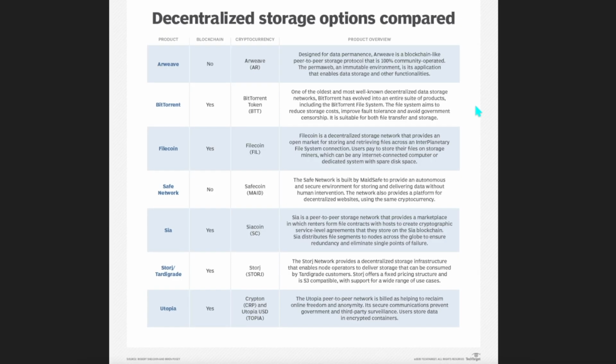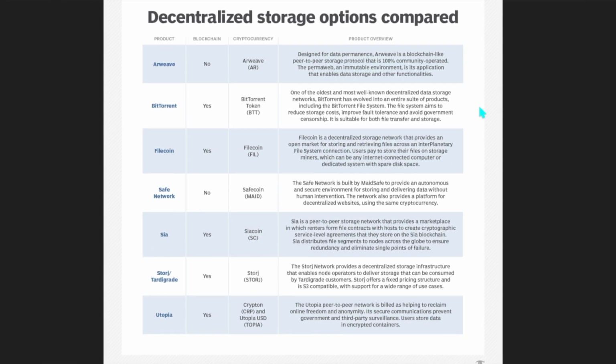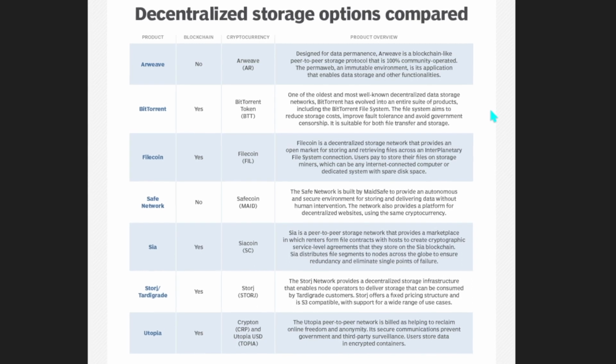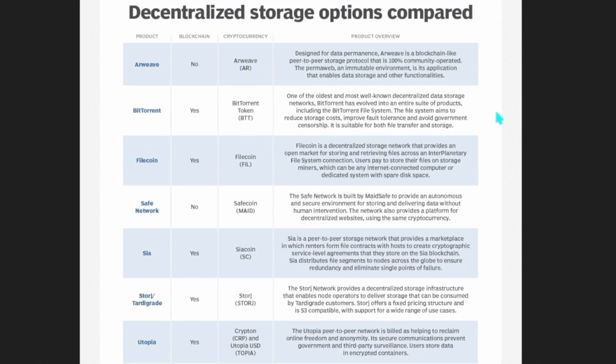So as you can see here, Siacoin is not the only current player in the decentralized storage space. There are several cryptocurrency projects out there right now that are vying to store your data in a decentralized and secure manner. The question remains whether Siacoin will be able to beat out their competitors and continue to grow.